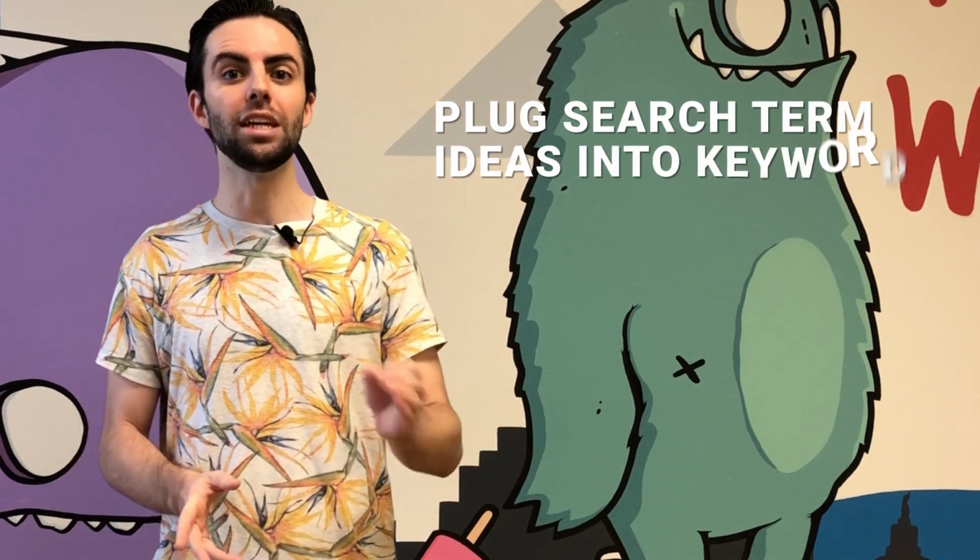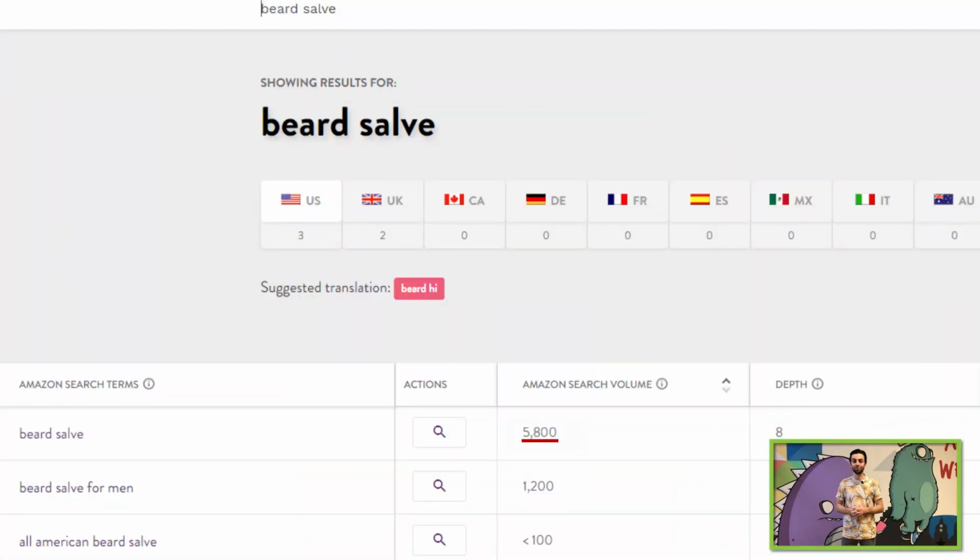Now that you have your list of relevant synonyms and keywords, we're on to our third and final step for keyword research, which is plugging our search term ideas into a keyword planning tool to make sure people are actually searching with these synonyms. And I personally prefer merchant words, but you can use any keyword planning tool that you like. And since we only have 249 characters in our backend search terms, we need to prefer keywords that are the most relevant to the product and have search volume. So I'm going to type each keyword and check for any additional ideas and see if there's search volume. If your keyword does not have search volume, don't include it. You don't want to waste the characters. So for example, when I look up beard salve, I see 5,800 average monthly searches. So I'm definitely going to include salve into my search terms.